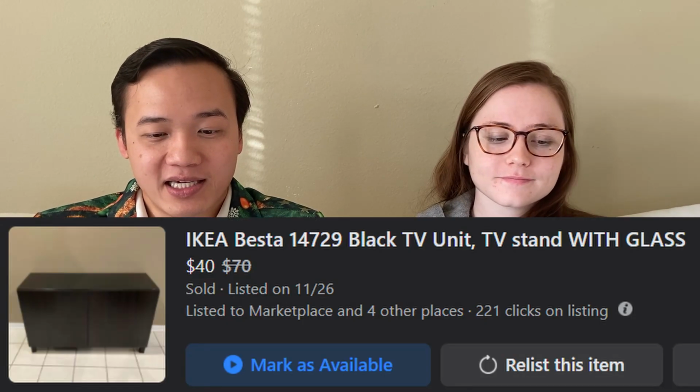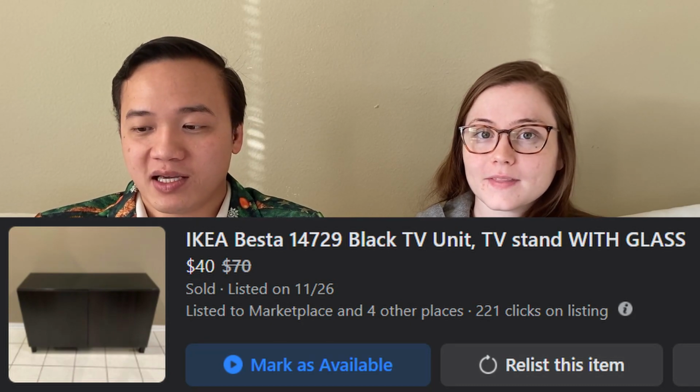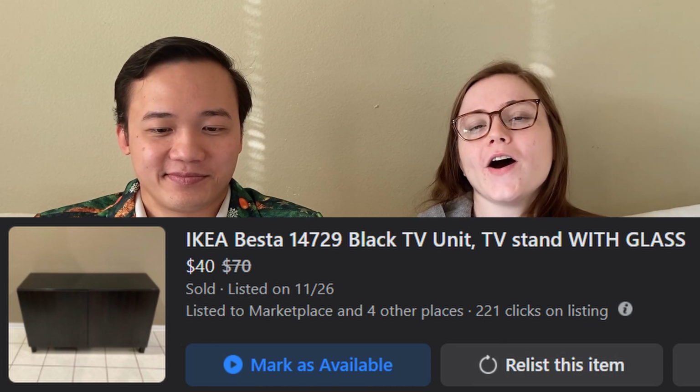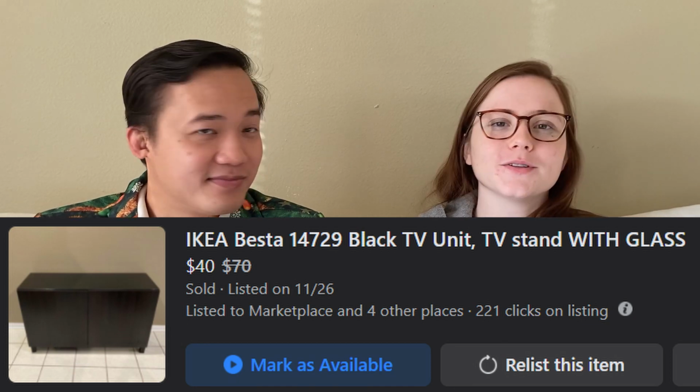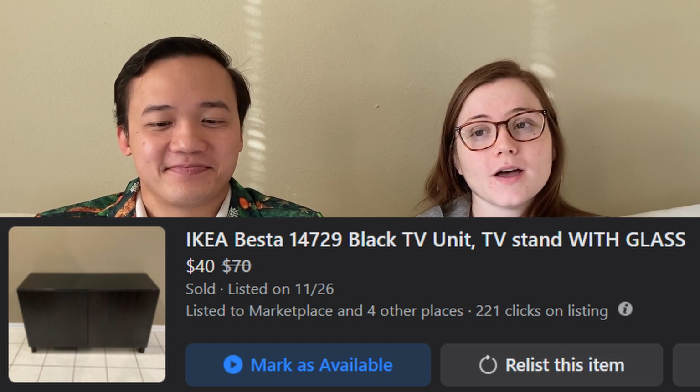We sold this IKEA TV stand cabinet thing for $40 on Facebook Marketplace, and it was local. This was an awesome sale because all $40 went straight into our pockets, since we actually picked this up off the side of the road. We were over at some friends of ours and their next door neighbors were throwing this out. They just had it at the curb.